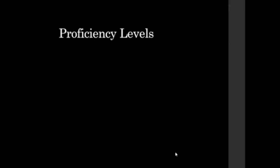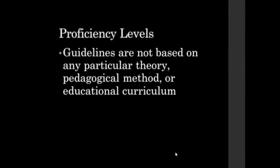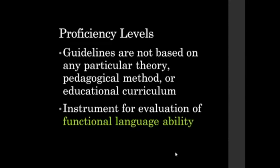So the proficiency levels are guidelines that are not based on any particular theory, pedagogical method, or educational curriculum. They are an instrument for evaluation of functional language ability. If you go to the ACTFL website, they have some great examples of all of these levels in English, and I think they have them in several languages. And you can go and see, well, what does it sound like when a student speaks in a certain language? And what should that expectation be?